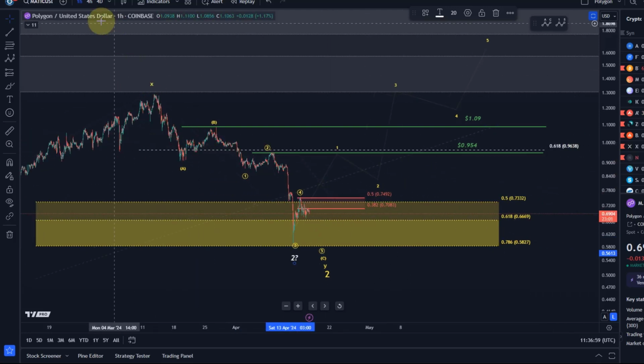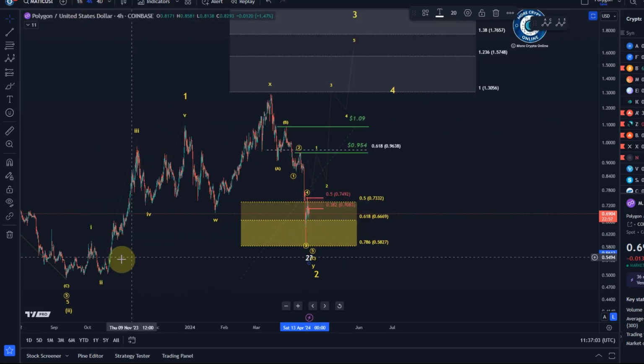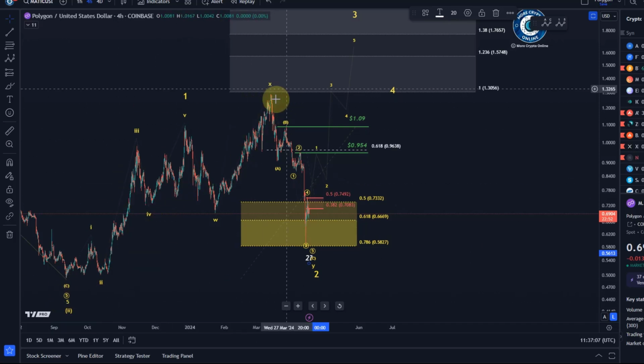The idea is still that we are in this wave 2 correction, which is a corrective pullback correcting this advance, this rally that happened between September and December. And I consider this move up as part of that correction, actually, like a massive WXY pattern.